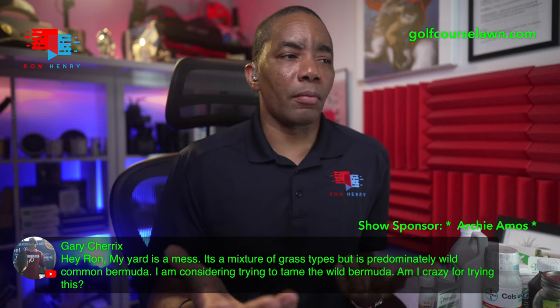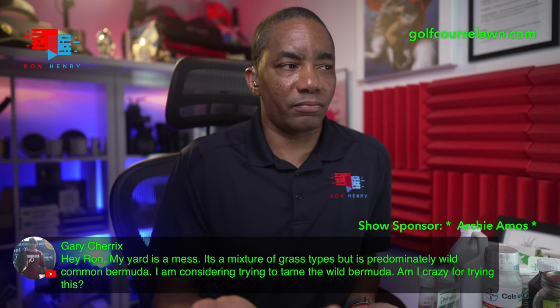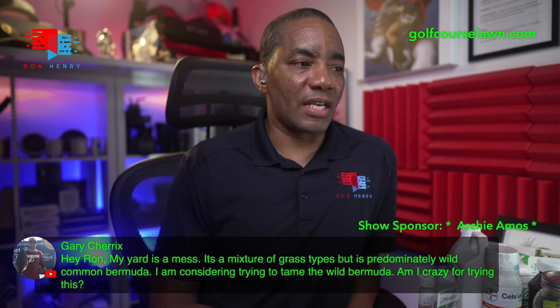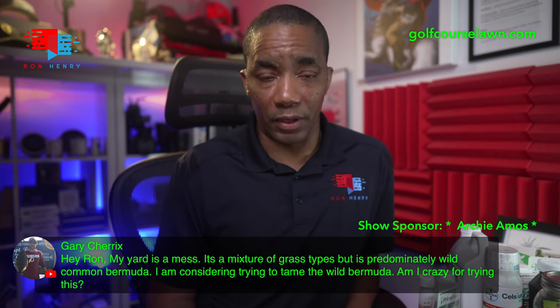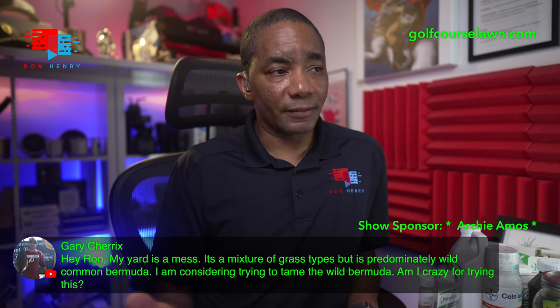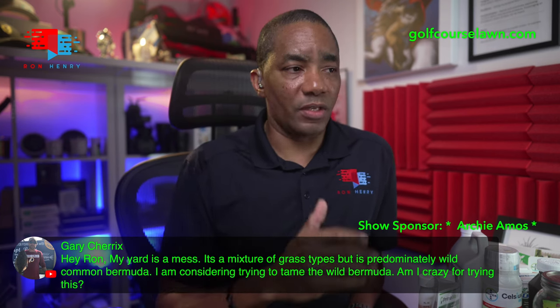No. I mean, even common Bermuda can look good if you mow it regularly, right? It can look decent. What I would say is this: if you know that your lawn is primarily made up of Bermuda, use a selective herbicide like Celsius to clean up the weeds that are in the lawn, like the broadleaf weeds. Get that cleaned up.